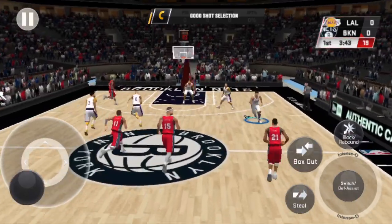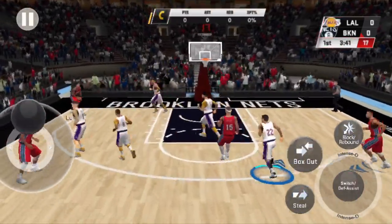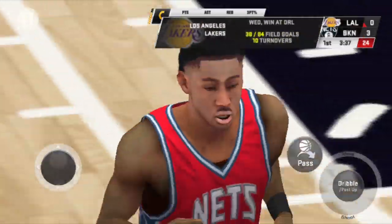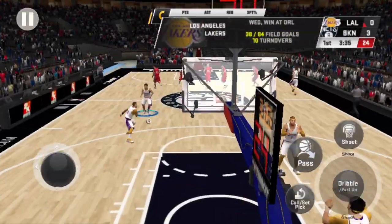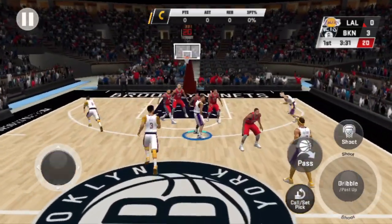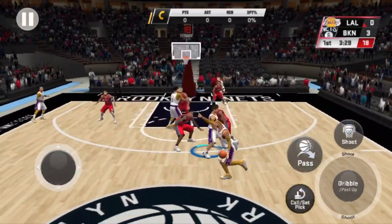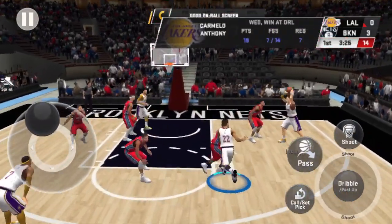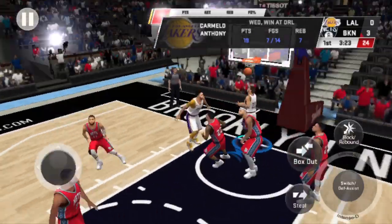On defense, the Lakers. LeVert knocks down the three ball. D there, guys, was pretty much non-existent. I mean, you can't leave a good shooter like that open. Now here's Anthony. To the inside. Count the bucket.